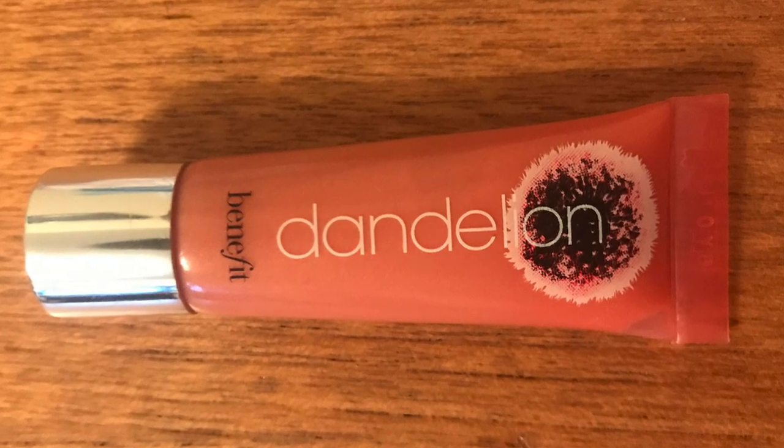Now the next item is a lip gloss, and it is the Benefit Dandelion lip gloss. I got this in a makeup kit. I can't remember which one it was, but I have been absolutely loving this lip gloss. I'm not usually one for wearing lip gloss, but when I do, I like the ones that are not really sticky on your lips. I've got it on now. I think it's absolutely lovely. It's really understated, which is how I like my lips to be. A little hint of pink, and yeah, I really do like this lip gloss.